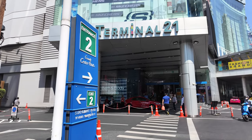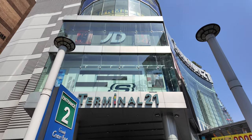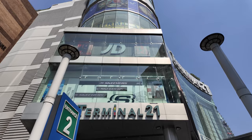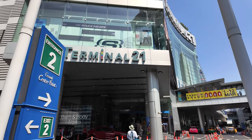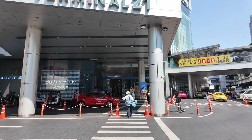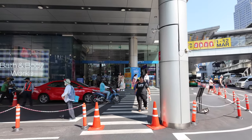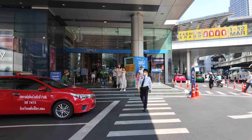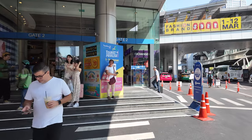Hey everyone, today I'm going to be exploring the popular Terminal 21 shopping mall here in Bangkok, Thailand. Now its name is Terminal 21 because the concept is that each floor of the shopping mall is supposed to represent a different tourist city, and the number 21 comes from the street which this mall opened under. That's Sukhumvit Soi 21, right next to the Asok metro station.